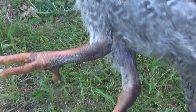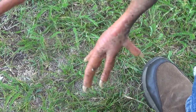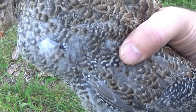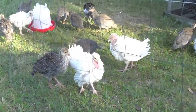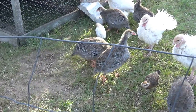They already have wicked claws on their feet. Terrible. And they have made me bleed. This one's getting used to me a little bit, and it knows I'm not going to do it any harm because we feed them. But they will shriek. There you go. They will shriek already and get away. He already clawed me. So that's another advantage of the guineas over chickens.